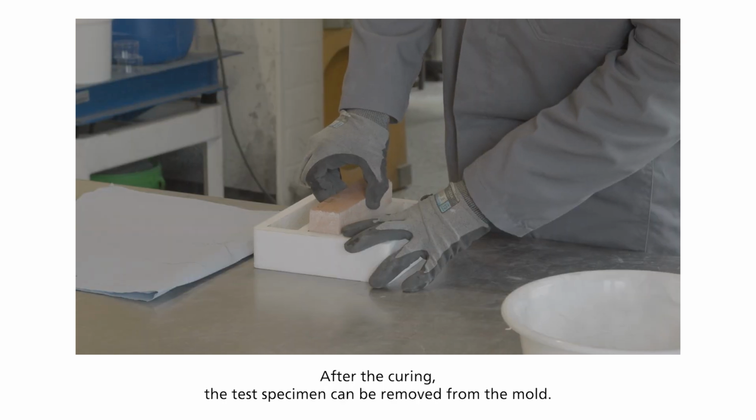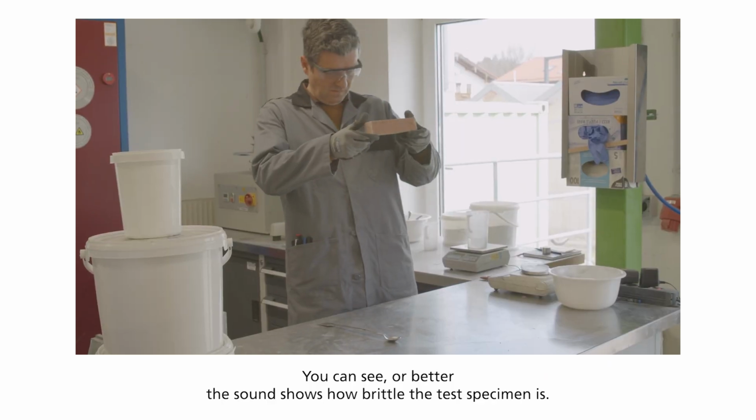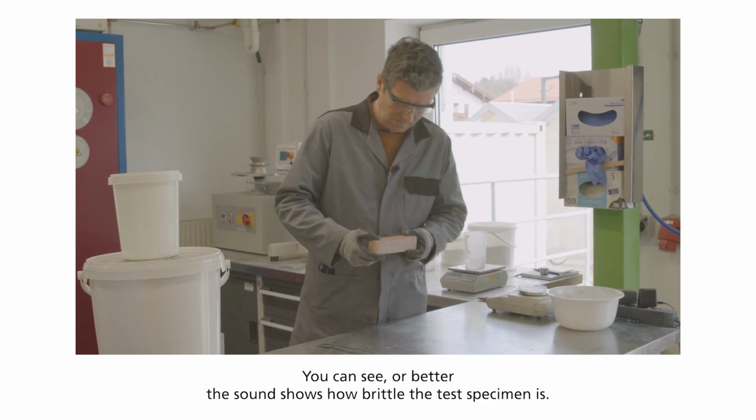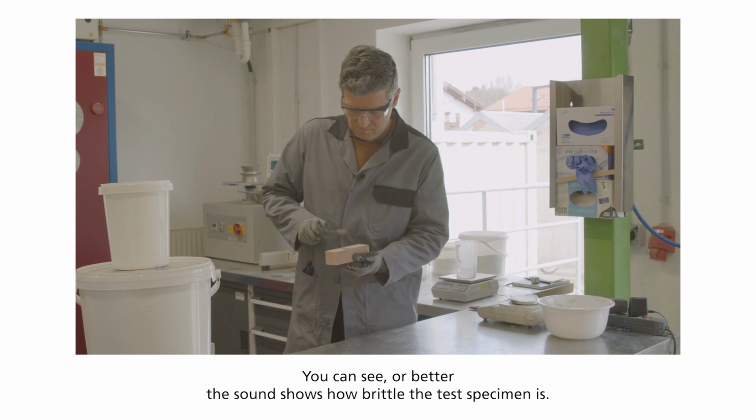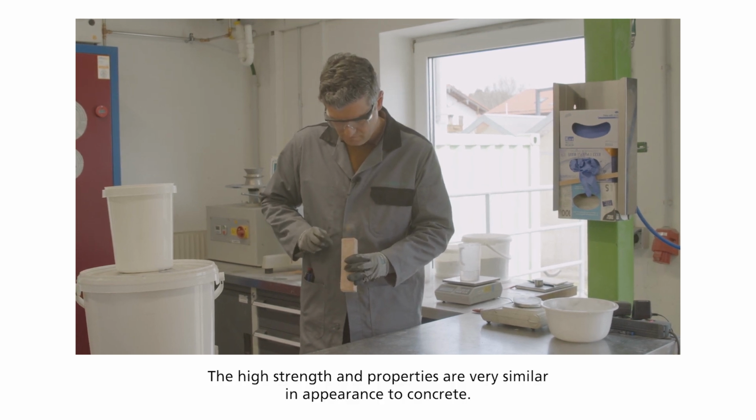After the curing, the test specimen can be removed from the mold. You can see, or better, the sound shows how brittle the test specimen is. The high strength and properties are very similar in appearance to concrete.